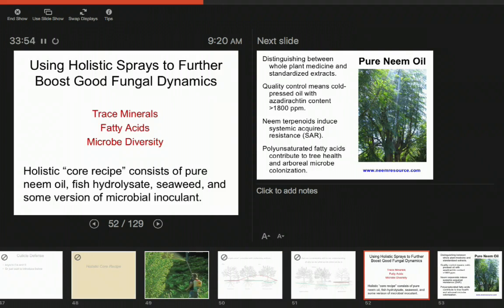The active ingredients in a holistic spray aimed at building system health, building both plant health, inducing that systemic resistance response, but also building the health of this arboreal food web, are trace minerals, fatty acids, and microbe diversity. I'm going to just super quickly go through the four ingredients in what I call the holistic core recipe. And again, remember Jerry Brunetti's idea that multiple mechanisms are really what makes this hum. So we're going to look at seed oils. We're going to look at what's known as fish hydrolysate, and make sure you understand the nuance there. Seaweed and what the kelp plant does from the ocean for land plants, and some version of microbial inoculant.